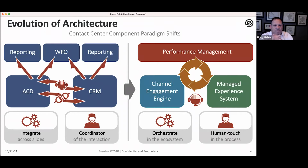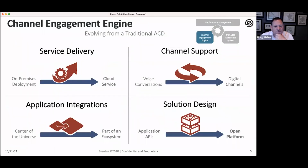What we now see in a modernized contact center framework is true orchestration. How do these different technologies actually orchestrate together to provide those outcomes that you're envisioning and what you want to drive for a CX experience? And what's also key is your agents now become the human touch on a process, as opposed to being the glue of the process themselves.